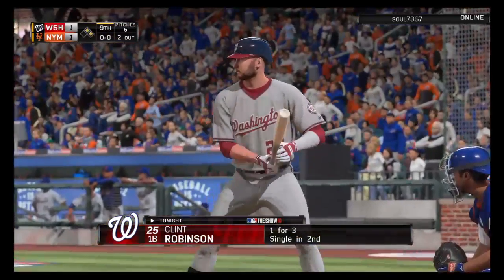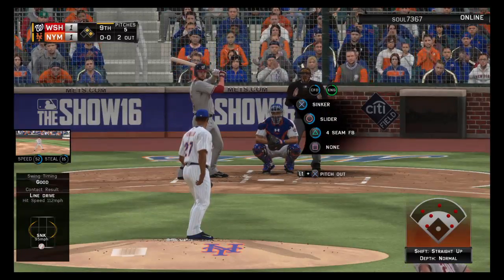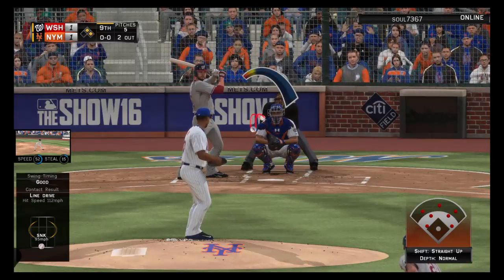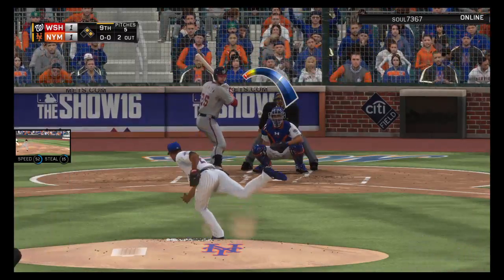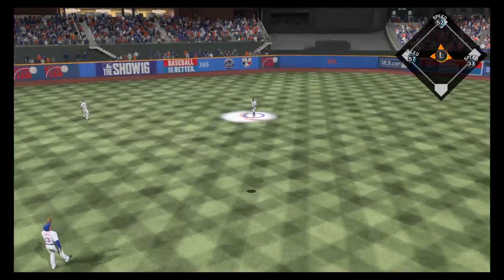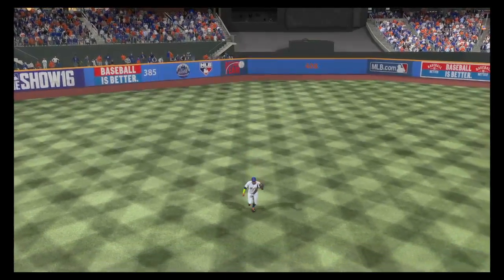First baseman number 25. Clint Robinson gets another crack right here. He's got a hit in 3 tries to this point. High fly ball out to straightaway center. Cespedes is there. He makes the play, and that'll end the inning.